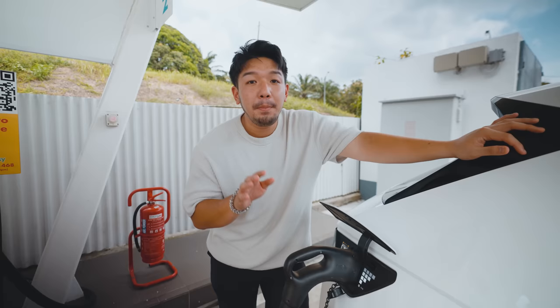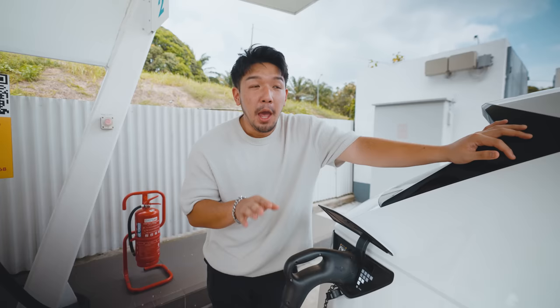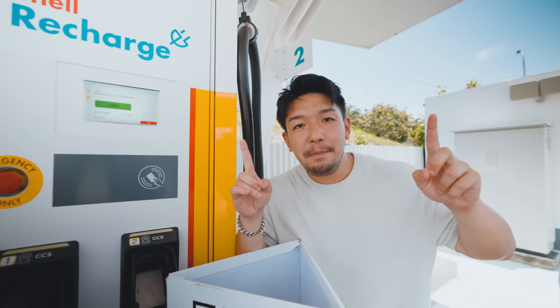A pit stop at a high performance charging station at Shell, because on a full battery this car can go for about 500 km, but our journey to Ipoh is more than 600 plus km, so we just wanted to be safe. And with fast charging, you get 10 to 80% in 18 minutes, which is very good for me because after this I need to use my laptop, I need to make coffee, so we want to make sure you have enough energy. Full charge in 35 minutes, let's go.